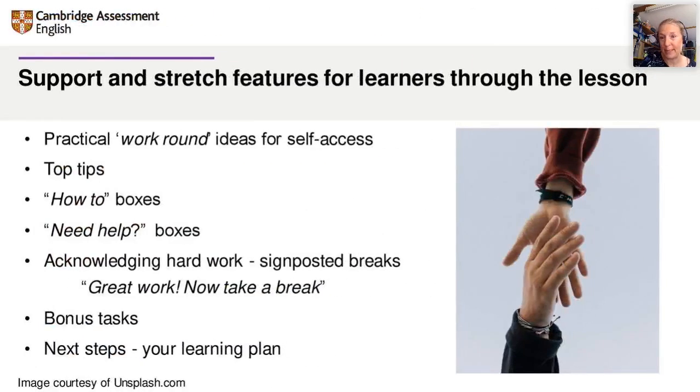Good pedagogical practice. But more than this, we recognise that these are self-access lessons, and we need to offer support as well as stretch features for our learners throughout the lesson. So we've provided really nice workaround ideas for self-access. So you're at home, what can you do? How can you get around the problem of not being in class? We provide learners with top tips.